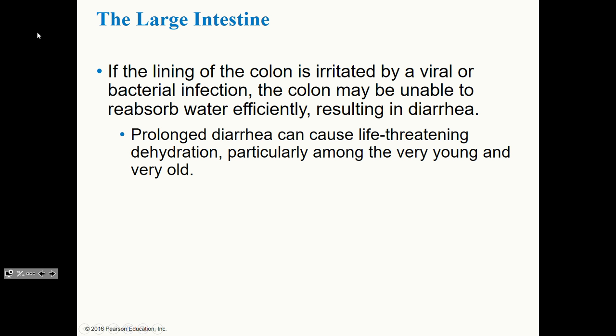I guess this is supposed to be your rectum and your anus on this guy or girl. I guess they don't have any reproductive structures there, so it could be whatever we wanted it to be. Especially in the very young or the very elderly, diarrhea can really cause a lot of problems. People can actually die because it can cause not enough nutrients to be absorbed and dehydration pretty quickly.